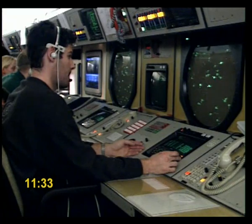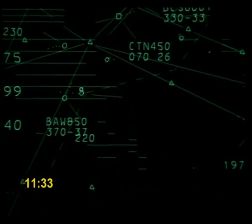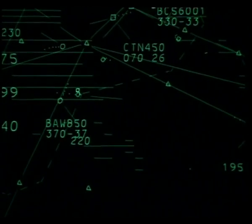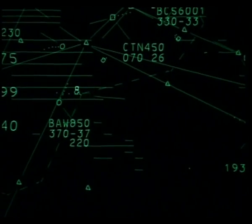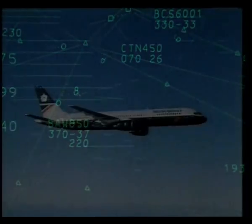On the radar screen, the symbol begins flashing. Note also the weather display superimposed on the screen that indicates to the controller the en route weather conditions.